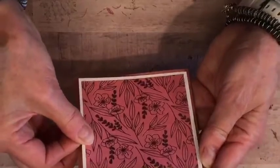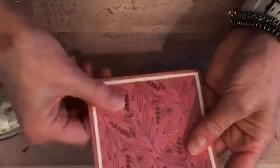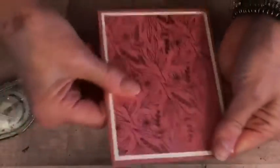I can't, because I don't have an artistic bone in my body as far as coming up with designs like this. But the colors and the shapes, oh my God, look at how pretty that is. Okay, Paula, got it. All right, so there's the base.